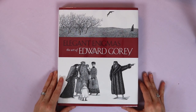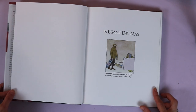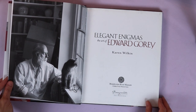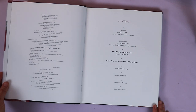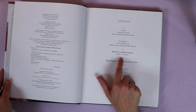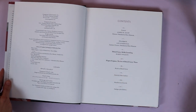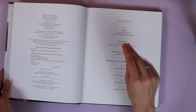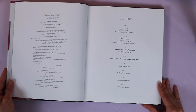So this is Elegant Enigmas, The Art of Edward Gorey. The helpful thought for which you look is written somewhere in a book. Beautiful large photo of Gorey and his cat. Let's see, when was this published? 2009. So we have a foreword, and this essay by Karen Wilkin. I am also planning on reading this for Shorty September, so I am giving you kind of a preview of coming attractions. I was really trying this new camera angle out, and I wanted to do it with something that I was passionate about, and Edward Gorey's work, oh my gosh, makes my heart flutter.